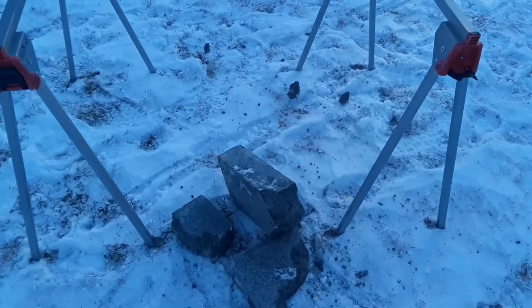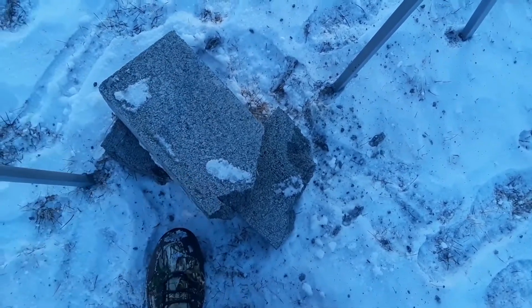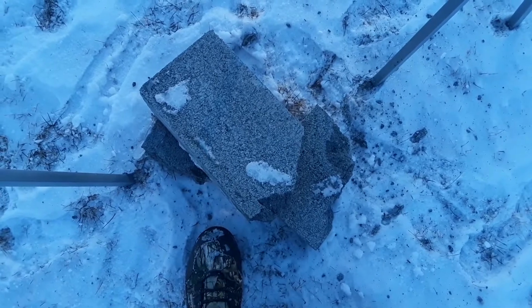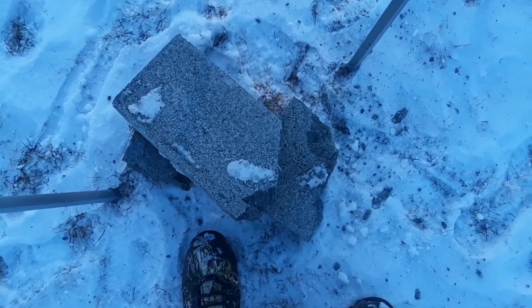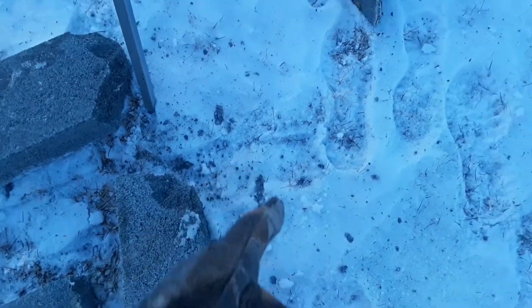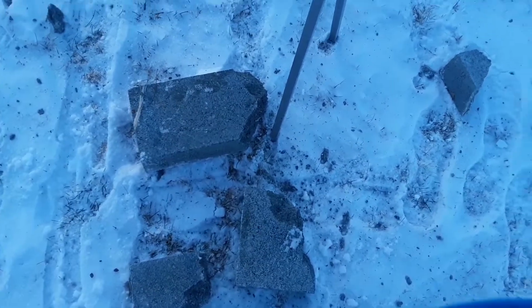All right, we're gonna shoot this one again, and I hit this one a little bit high. It's kind of hard to shoot offhand, especially when it's cold outside. I was kind of rushing my shot because my hands were cold. As you can see, I blew off the top, but the first one, I just crumpled it into chunks. So we're gonna hit this one again. All right, so let's see what happens.